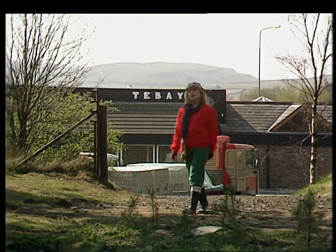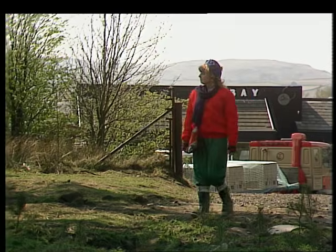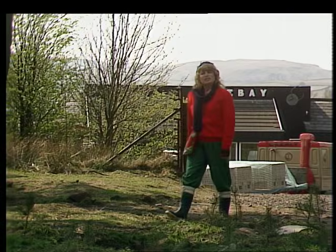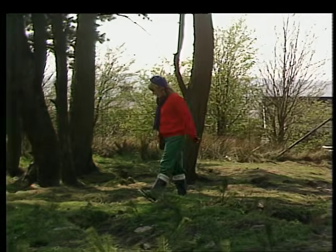Apart from the driver, which other passenger do you think might like to stretch their legs? A dog. Because they've been shut up in the car for quite a while, they might make a mess. So watch where you're walking.